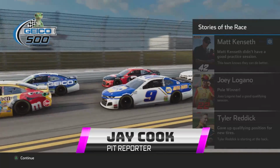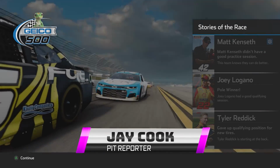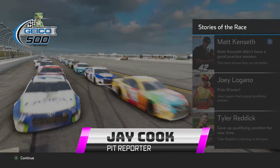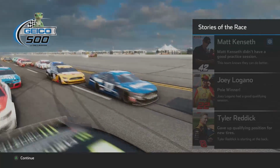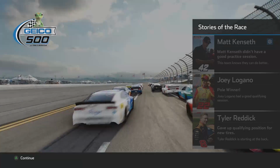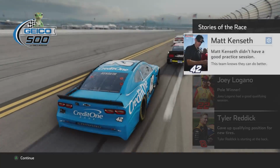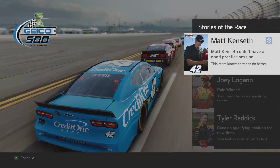Thanks, Gary. Keep your eyes on Ricky Stenhouse Jr. today. I spoke with him this morning in the garage, and he told me he feels this is his best shot to get a win with his new team to lock himself into the playoffs. Expect him to push hard today and go for the lead any chance he gets. Stenhouse is for sure one we'll have to watch out for.